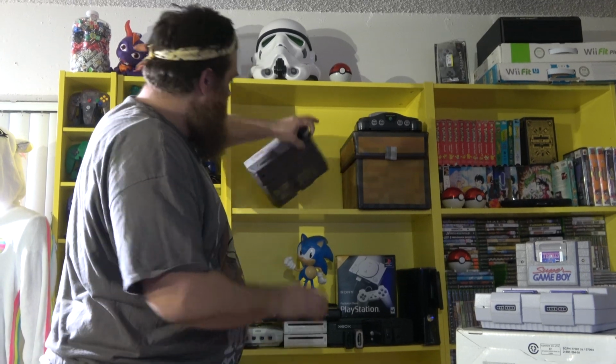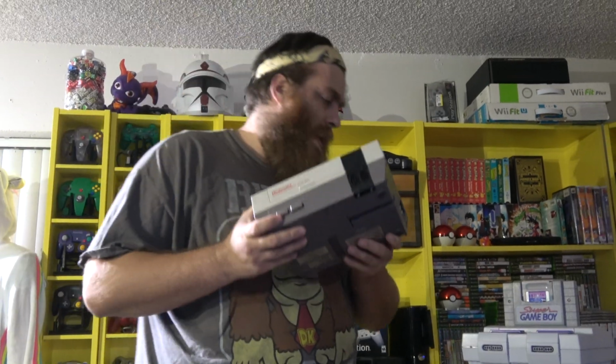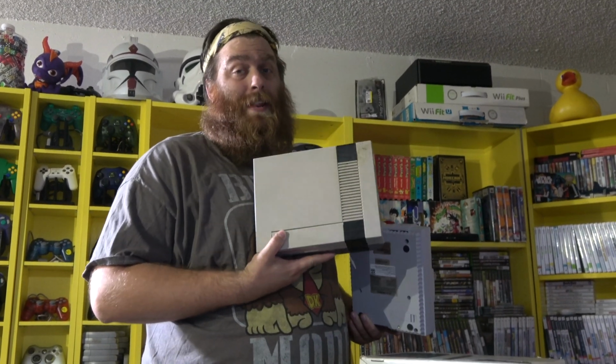Here is my playable NES. I've got a couple more NESs in this room that are not in playing condition, but this is the one that I play on. This is the one I play my Super Mario Brothers on, and I'm very happy to have it. Also from the bins, true story, I had to race a couple guys to get this because I was not the only one that spotted this at the Goodwill bins when the doors opened. And we all ran to it, and because my arms are so long, I snatched it.